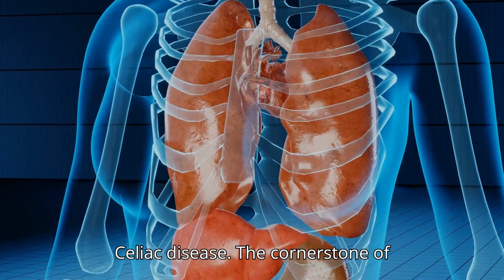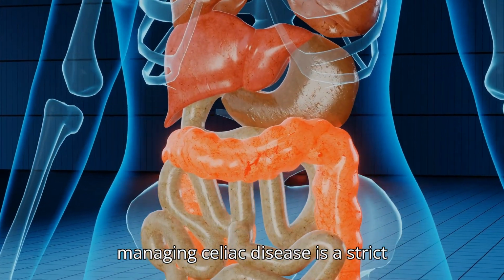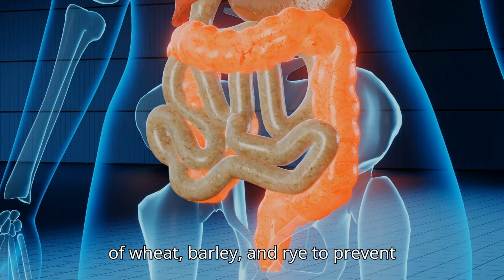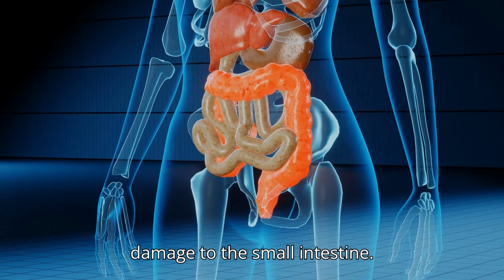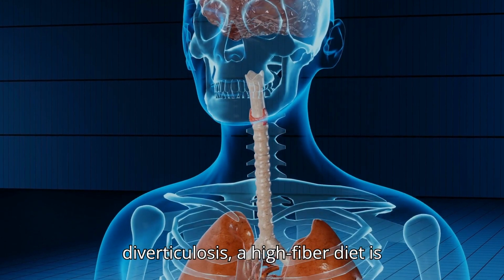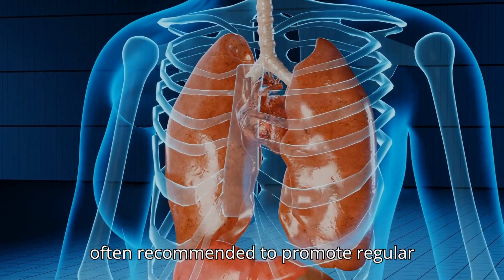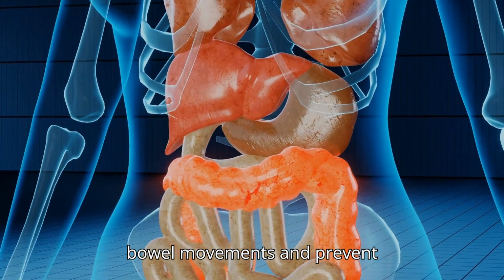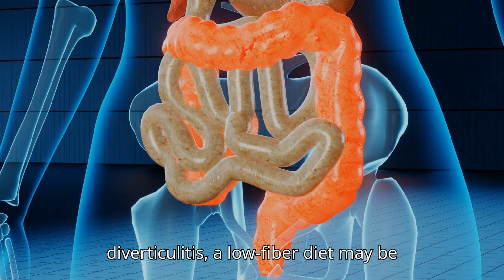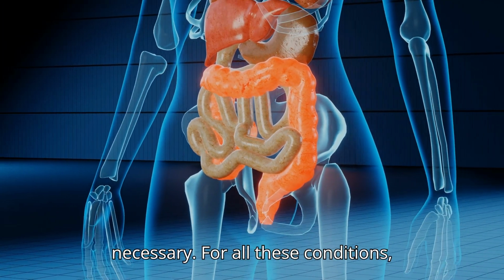Celiac disease. The cornerstone of managing celiac disease is a strict gluten-free diet, eliminating all sources of wheat, barley, and rye to prevent damage to the small intestine. Diverticular disease. For diverticulosis, a high-fiber diet is often recommended to promote regular bowel movements and prevent diverticulitis. During a flare-up of diverticulitis, a low-fiber diet may be necessary.